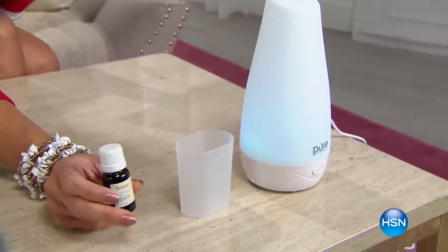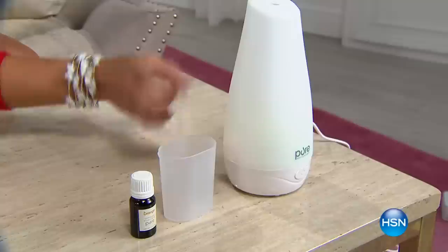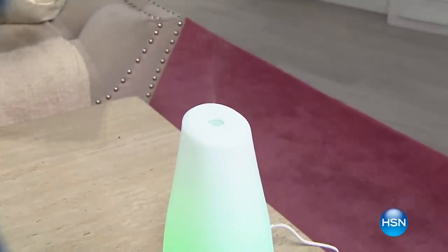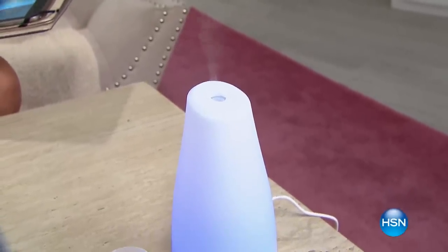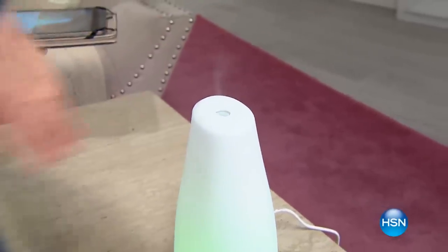I'd love to know what you do. I usually do lavender or eucalyptus, and you put a couple drops in, screw this top back on, and turn it on. And what happens is it vaporizes that amazing essential oil mixed with the water, and you get the most luxurious spa scent. It's not too much. It's not overpowering. This is not like perfume being blown into your room. This is just a mist, a gentle mist vapor.